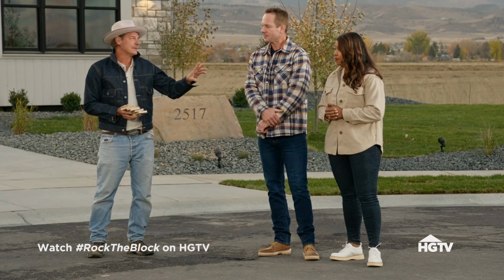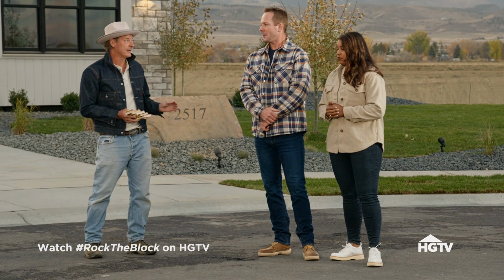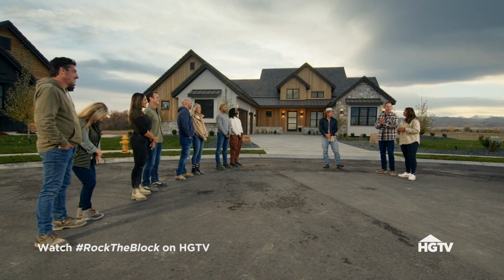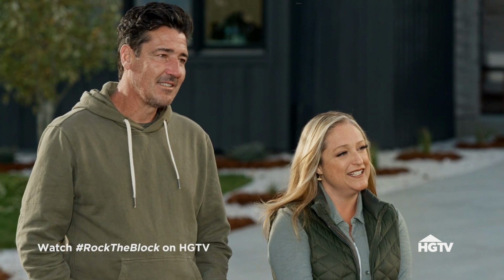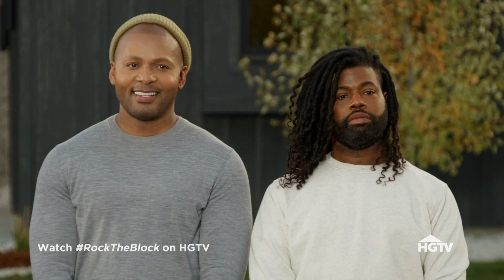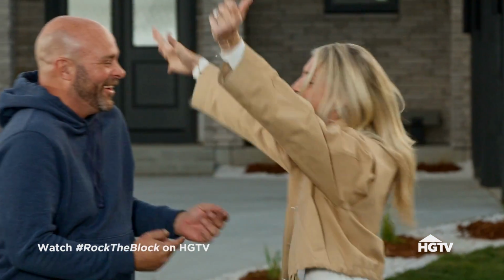Brian and Mika, who enhanced their outdoor spaces the best and added the most value? The winner of the Rock the Block exterior renovation is Brian and Sarah. Yeah.